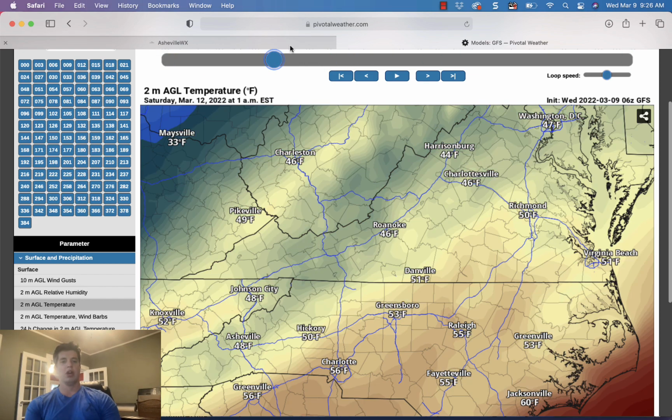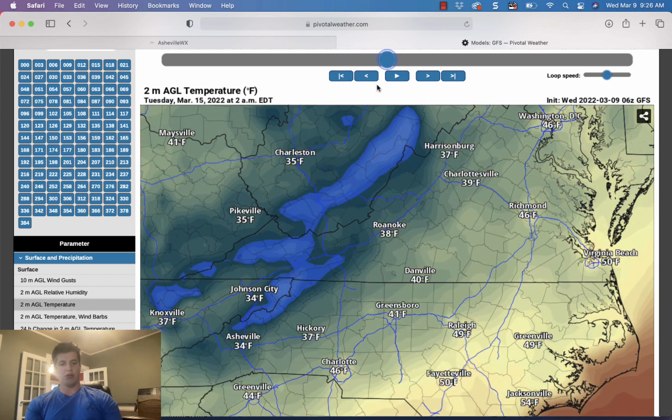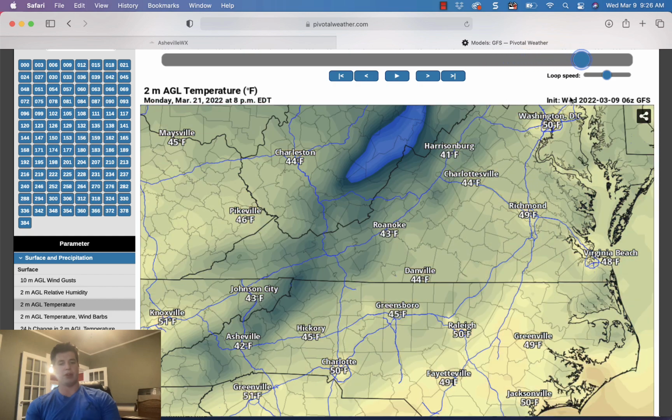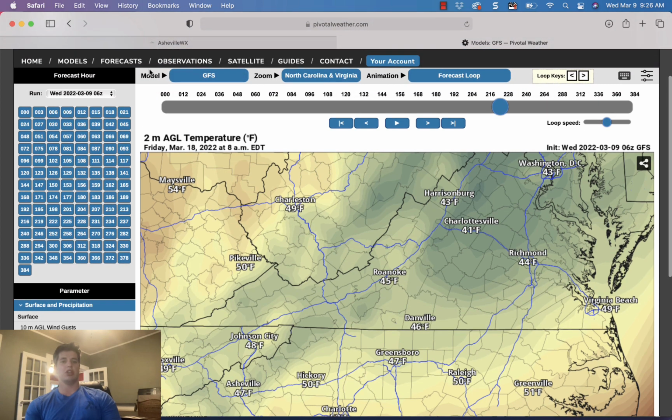And so as we progress into next week, cold does return. It looks like we'll have intermittent freezes, but nothing too terrible. But we could see another cold front. We're not out of the woods just yet.